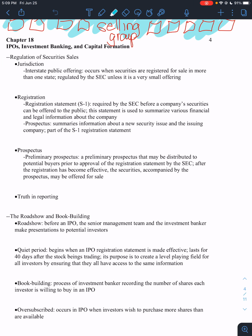All right, so we have our syndicate formed, let's say. What comes next? Well, next we gotta start dealing with the SEC. The SEC is going to be our biggest regulator here, but states also have some authority in this area. In terms of the regulation of these security sales, your book breaks it down into 4 elements of how the SEC deals with regulation here.